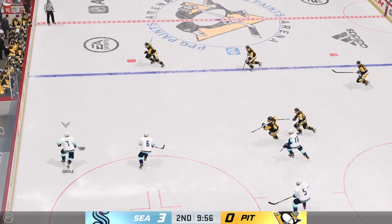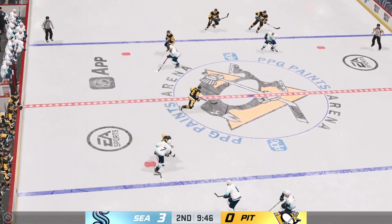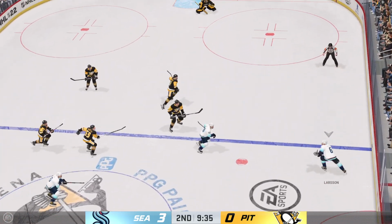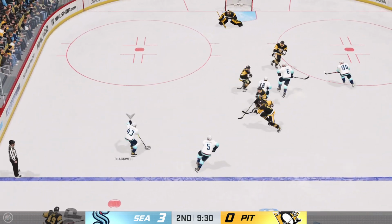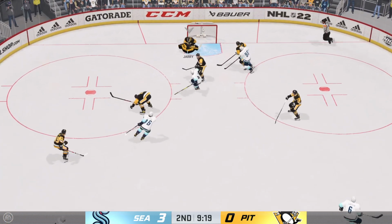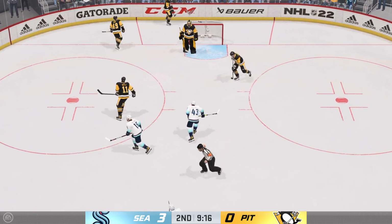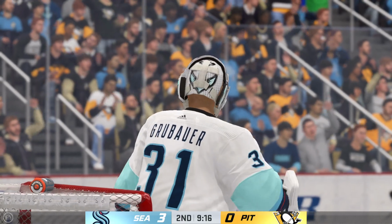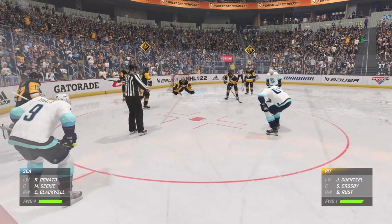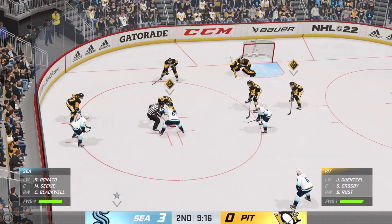Seattle's looking to break out. Through the neutral zone, moving the puck along the side. Takes the feed in the middle of the ice. From the left side into the middle of the neutral zone. Takes the feed at the point. Shot! Nice save by the keeper to trap that puck to his chest. Past the midway mark in this period, it has been a one-sided affair. 3-0 is where we sit.